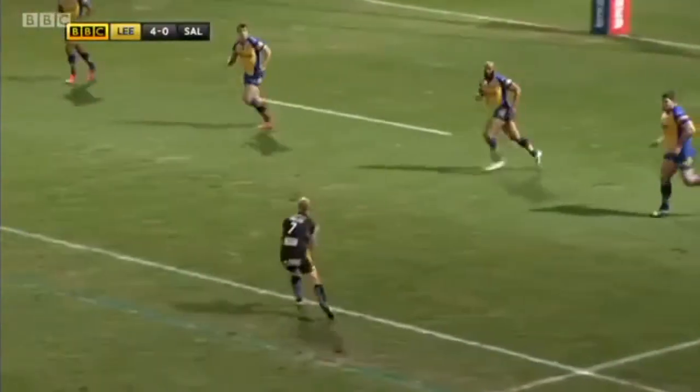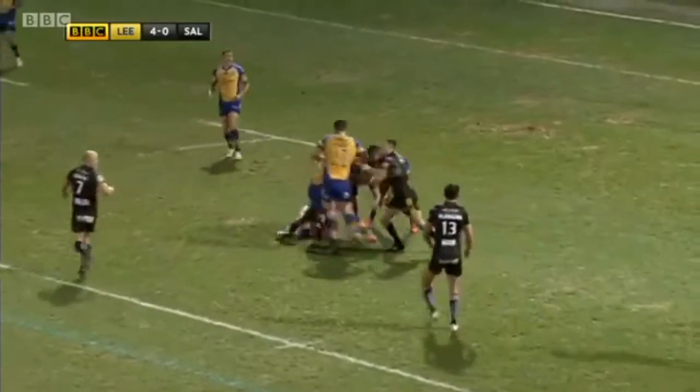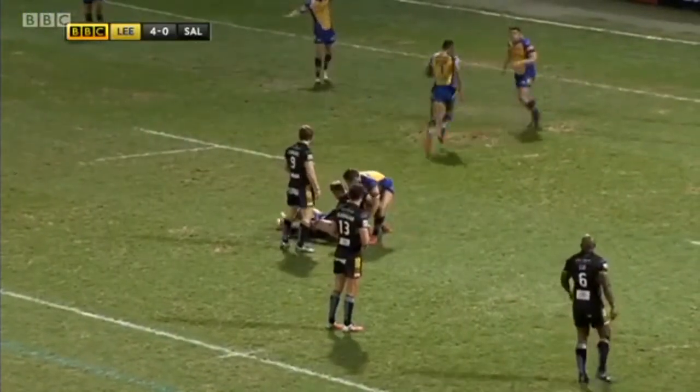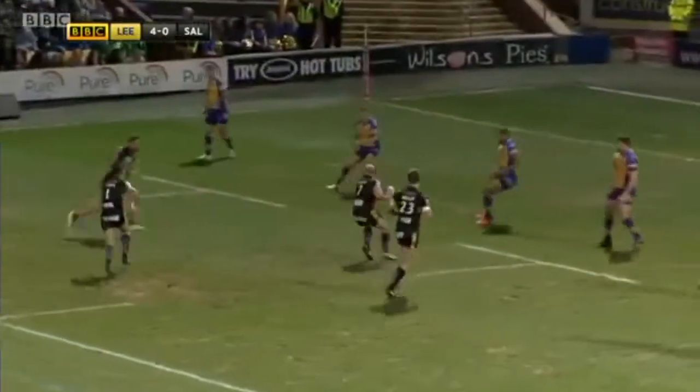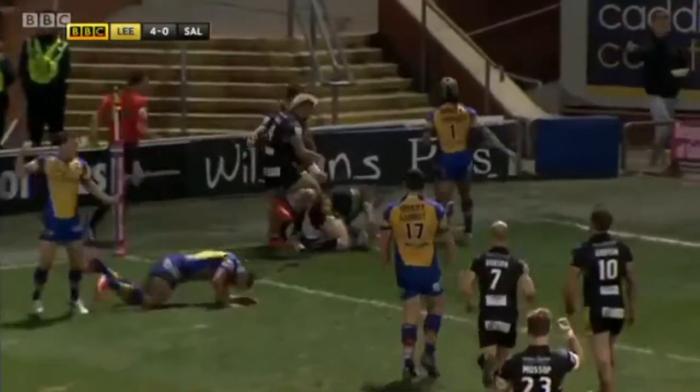There was never more than 6 points between the sides in the whole match, and after being denied an equalising score when George Griffin had one cancelled out for a forward pass, how crucial would that prove to be? Salford got off the mark, Michael Dobson providing the pass for Gareth O'Brien to go in for his 3rd try in 2 games.